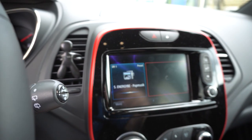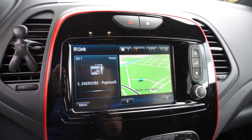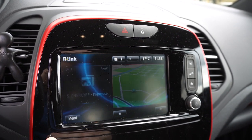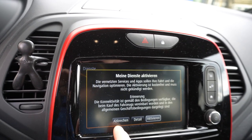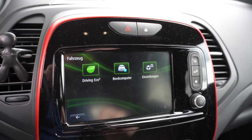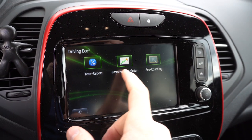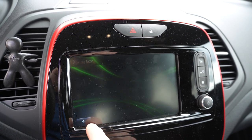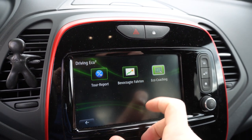Here we have the shortcut buttons, different from this infotainment system from the new Renault Captur. Here you can see the navigation system, the temperature, the time, the radio. Here is the main menu. For example, I go to the car menu: car information, eco driving, board computer, and some settings about the car. For driving eco, we have three types here. You can see how to drive, how to brake, all kinds of information about your driving.